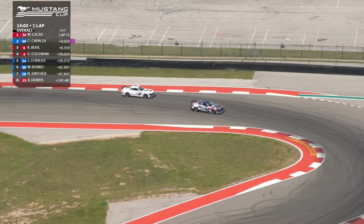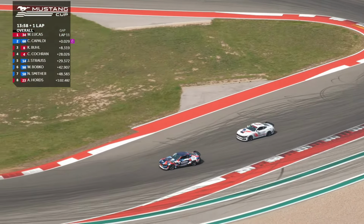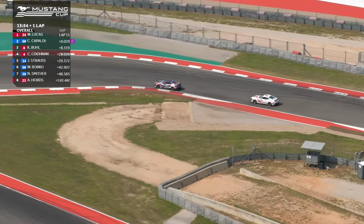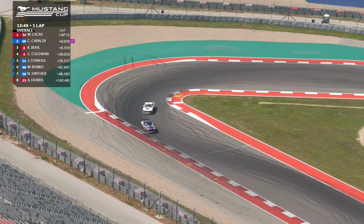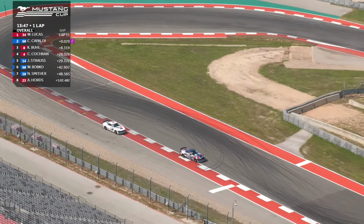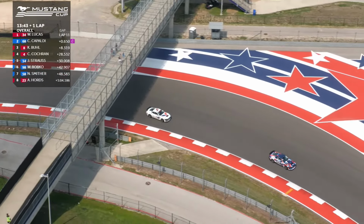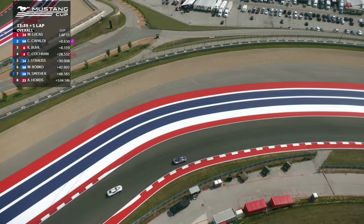What is more awesome than seeing a pair of muscle cars drag race down a kilometer-long stretch here in Texas? But Will Lucas will take the lead away. Capaldi now the one on the back foot after leading for the majority of this race. So Craig has got to pick it all up now and see if he can hang on the back of this number 34 car.